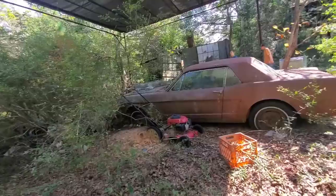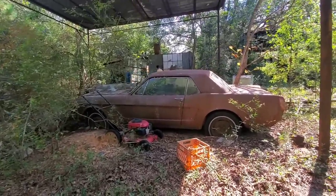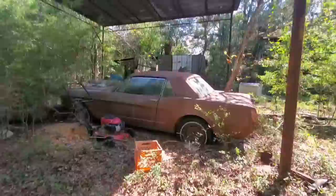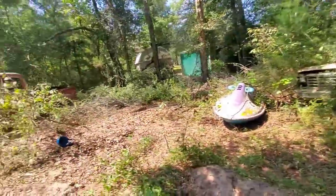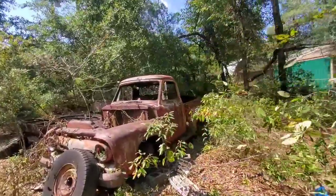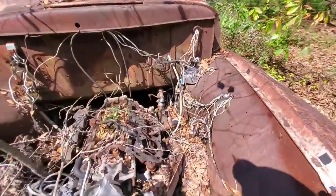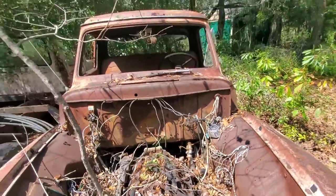Mustang here. He said he drove it in here and parked it. I don't know if it's got a straight six or what in it. We might try to take a look at her. Another jet ski. And then we got like a 56 Ford right here. This one's got a V8 in it, but she looks a little weathered.